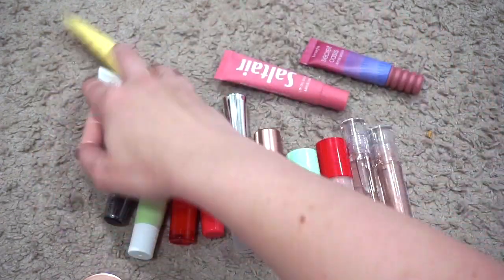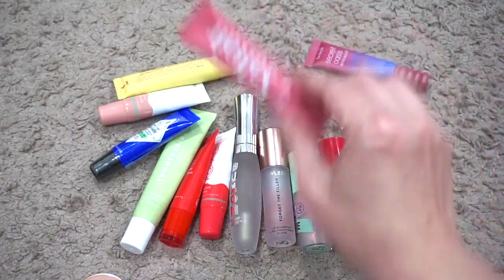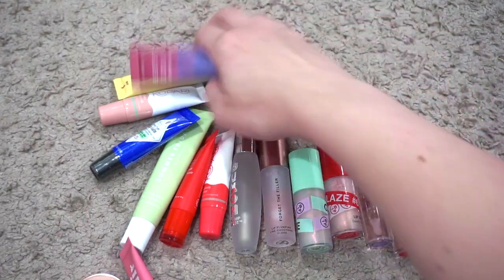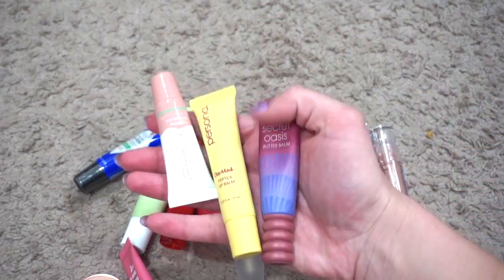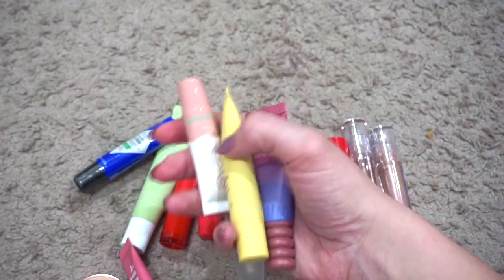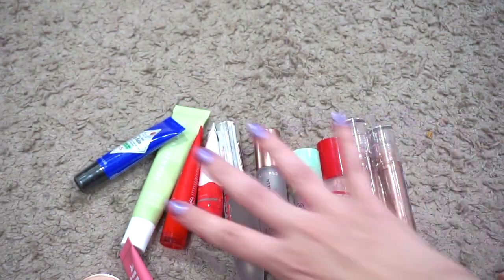Then for these tinted balms, honestly, this sort of trend is not my favorite. I do like the Solitaire. I like the scent and the color and the feel, so I would say yes to that one, but then no to these others. I like the color of the Persona, but I don't love the pomegranate scent. This is a little pale for me. And then this one, the texture is not my most favorite.